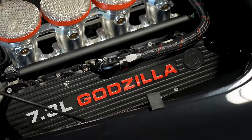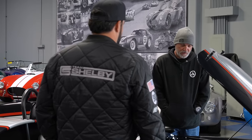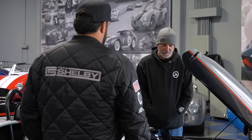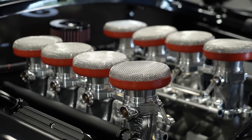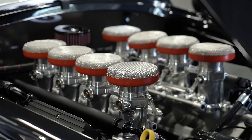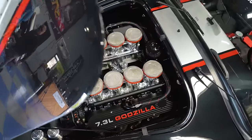So 7.3, what does that make it in cubic inches? 445 cubic inches in a 2,500 pound car. Yep, sounds about right. Man, I love the ITB setup on here still though. That's bitching, but it's fuel injected. Innovate is the fuel injection. They're Indy Power products. And then it's just that simple old pushrod Shelby motor.